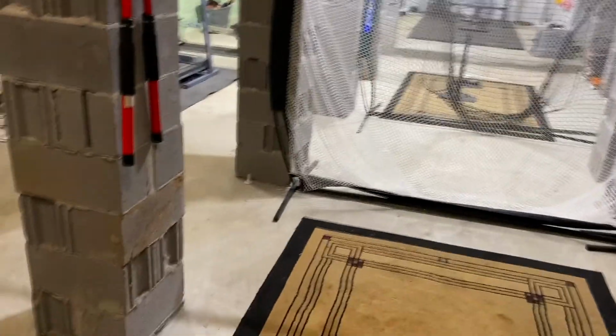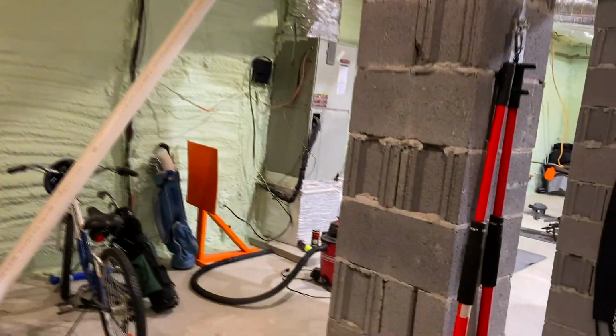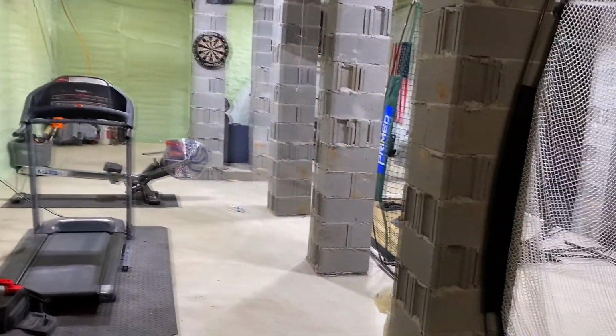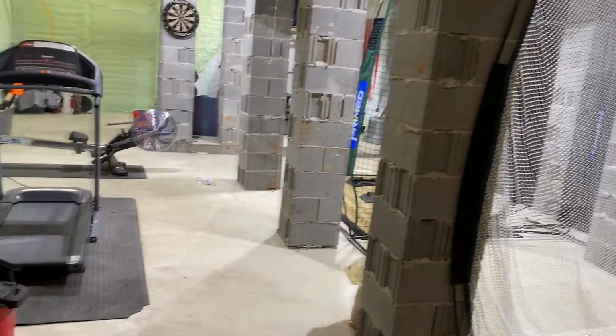As you can see, we have concrete, probably 20 feet wide from front to back. We have spray foam insulation. It is so comfortable in here, the temperature. And it apparently stays this comfortable basically all year round.